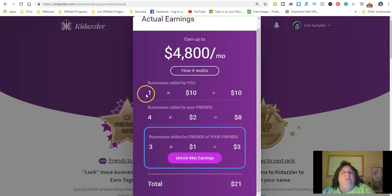Okay, so 4 of the businesses that people I invited directly have converted to paying businesses. So that's $2 each that I make. That's $8. And then 3 of the businesses that the people I invited, friends, invitees, however you want to refer to them, they invited people, and 3 of those businesses converted to a paying member, and I get $1 per business for that. So it all adds up to $21.